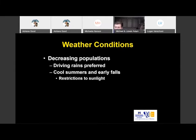Driving rains can drive them into the ground. They can wash them away. We can hope for that. And then cool summers and early falls. Sunlight is the mojo for grasshoppers. They need that sunlight. If they're not getting sunlight, they're not eating as efficiently. They're not feeding. They're not laying eggs. And your egg reduction goes way, way down. So these are the kind of conditions that we hope for.